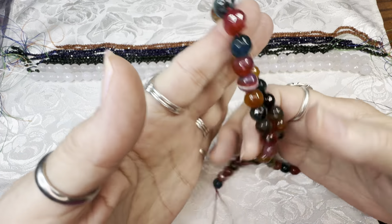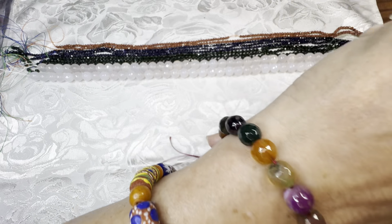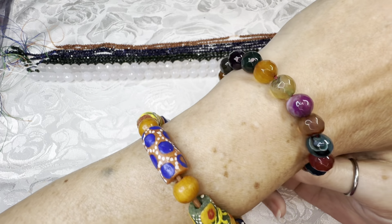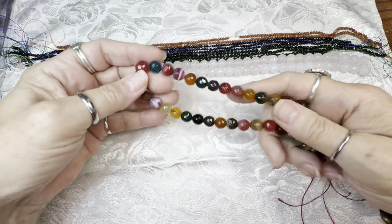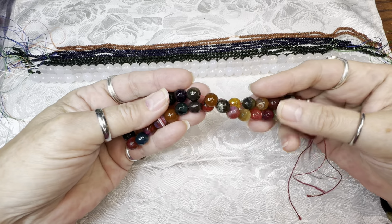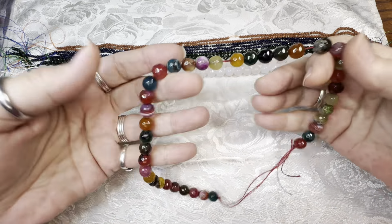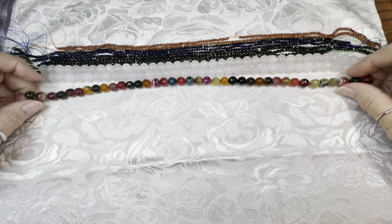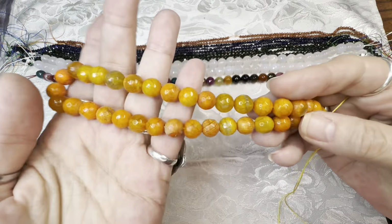Because I have done this before. I just brought it home and I'll take it off the string and I'll sort out the beads that I want and just do all the different colors. And I'm telling you something, you guys, I have worn my bracelets that I've made multicolors like this more often than I have like just specific colors, because it goes with anything practically. It's just crazy cool.